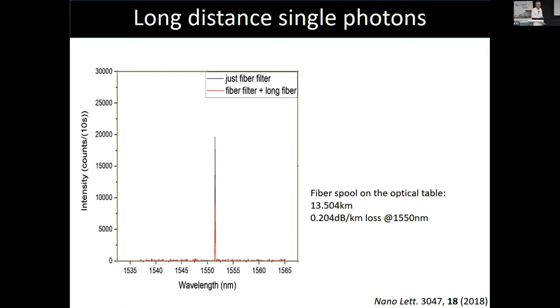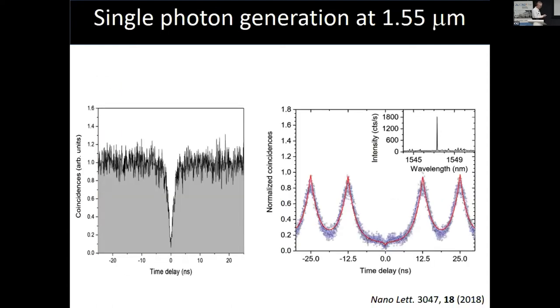So this is the justification for all the work at 1550, because you always hear from the referees, well, there is no new physics, you're just doing the same thing at a new wavelength. But if you talk about users, this is major, but if you go to PRL, this is not going to help you. And then we again do the same kind of measurements. Is it single photons at 1.5 microns? Here it is, it's not as ultra clean as the first one I showed you, but you see that there are few correlations at time zero.